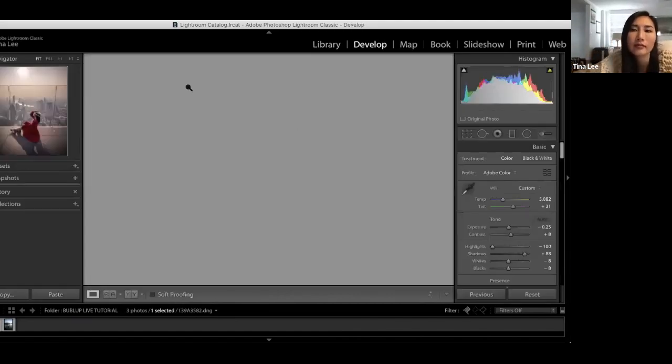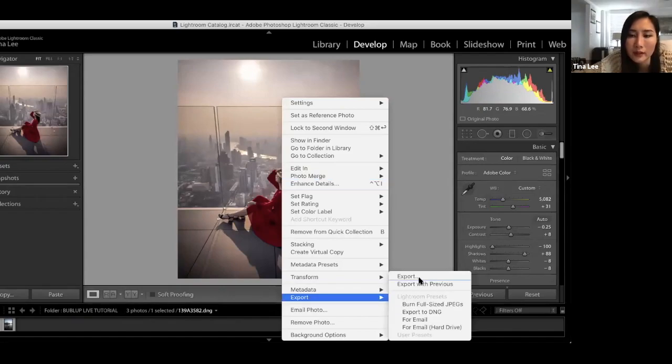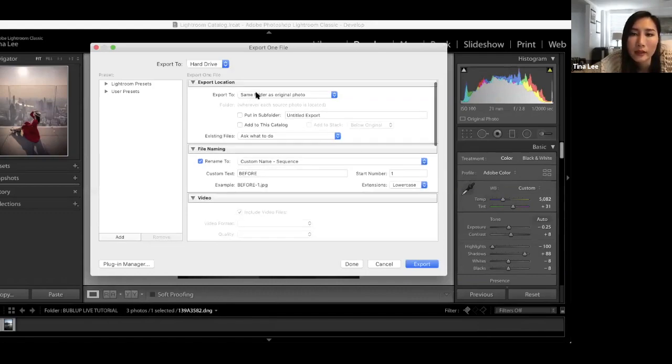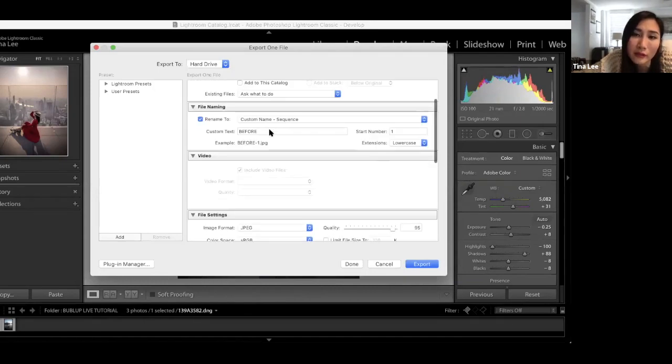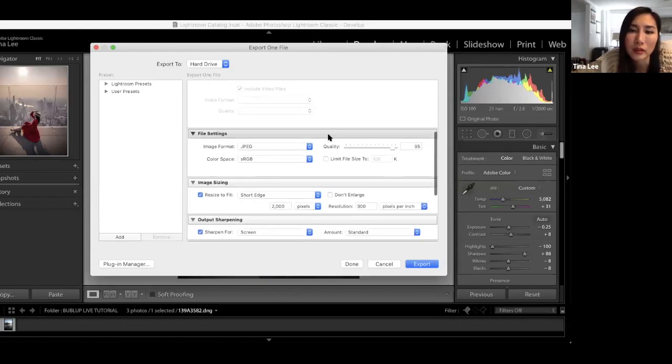So once you have finished editing this picture, you can right click, go to export. And we can go in and look. So usually what I like to do is save the picture in the original folder so that I can keep track of all of my images, because by now I have like 6 4-terabyte hard drives. So I save them in the same folder so I know where to look for them. I like to rename it to, let's say, Sunset in Bangkok, usually. And I have a sequence if I'm exporting multiple images.